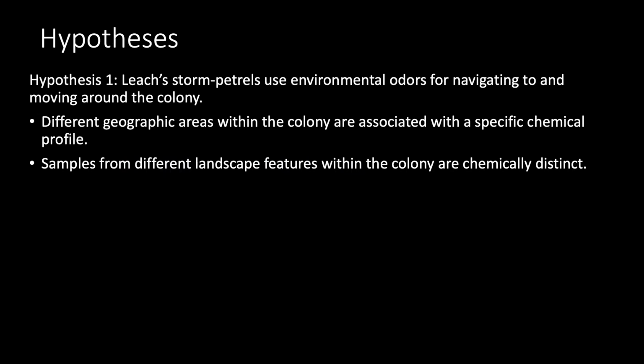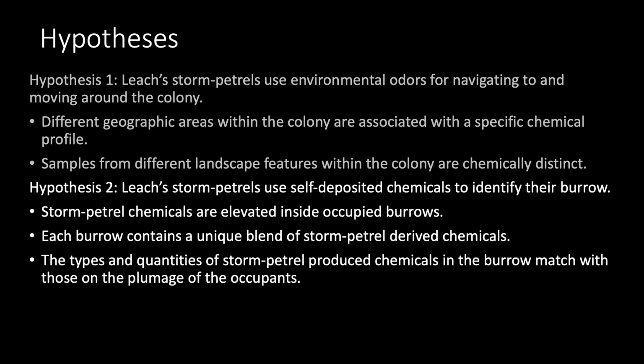We tested two hypotheses. First, that Leach's storm-petrels use environmental odors for navigating to and moving around the colony. This hypothesis generated two predictions: that different geographic areas within the colony are associated with a specific chemical profile, and secondly, that samples from different landscape features are chemically distinct.